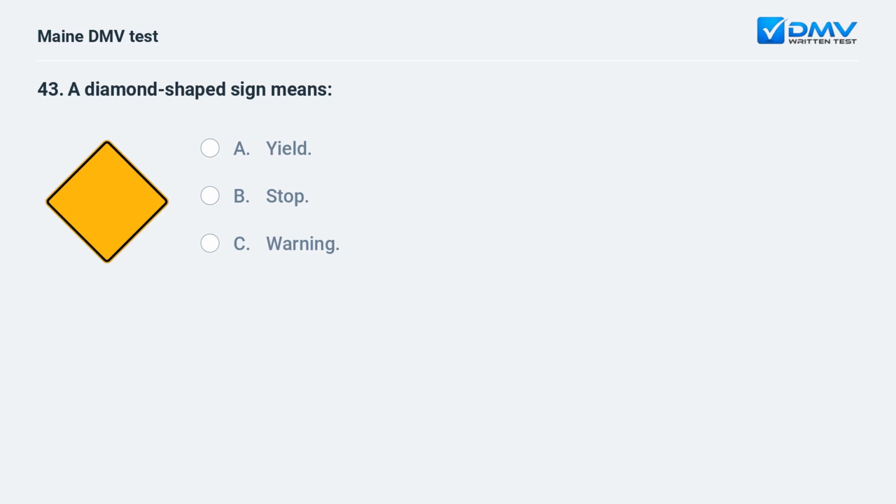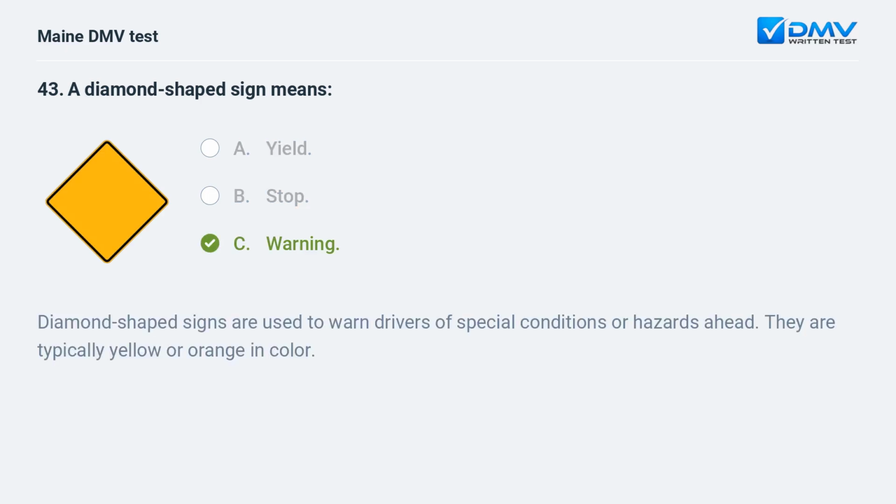A diamond-shaped sign means A. Yield. B. Stop. C. Warning. C. Warning. Diamond-shaped signs are used to warn drivers of special conditions or hazards ahead. They are typically yellow or orange in color.